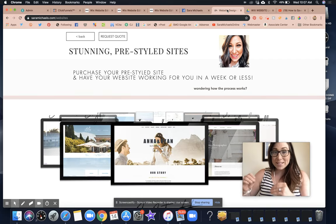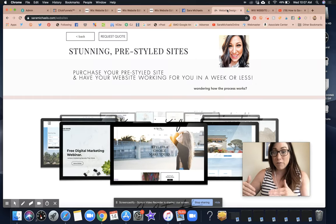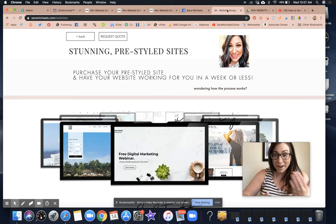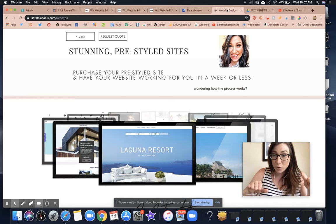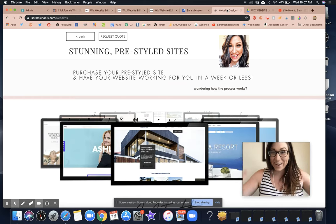Remember, the goal is putting cash in your pocket and making your business profitable first before you go back in and perfect the business. We're focusing on the foundation and the framework before we go back and get fancy. Yes, we're on the same page?